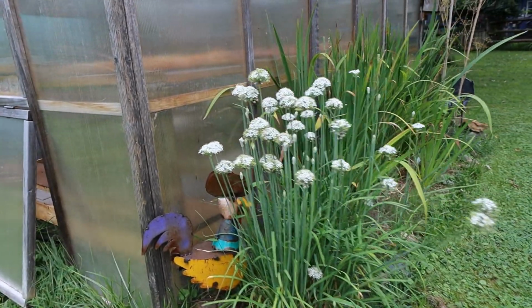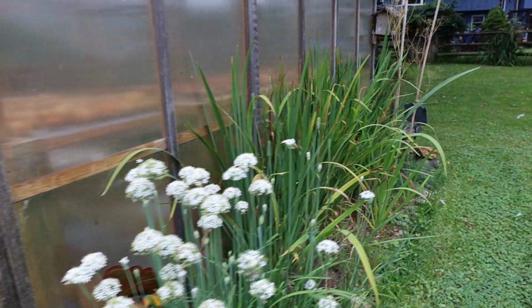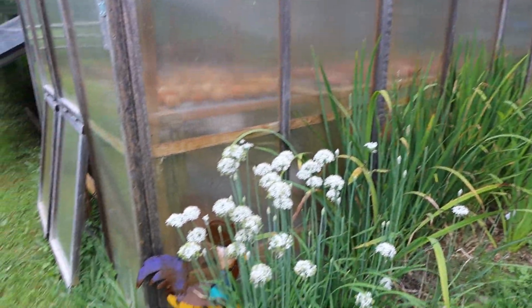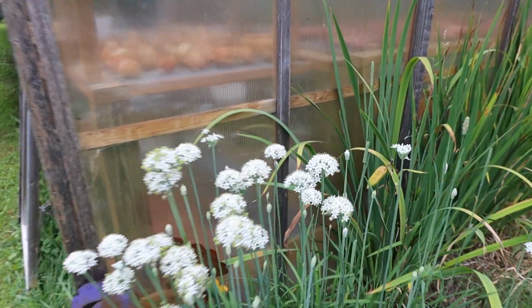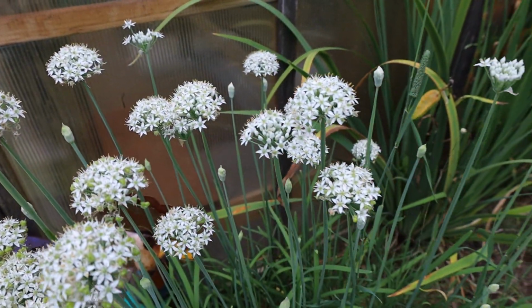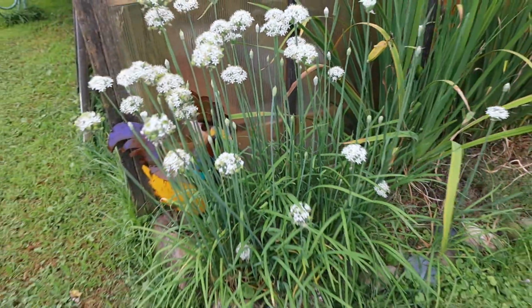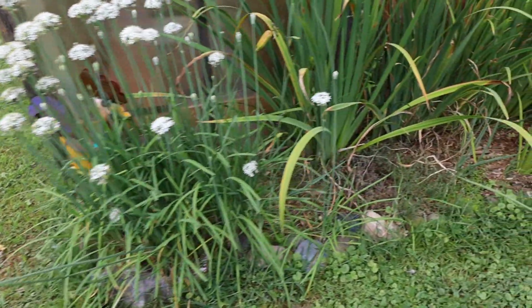So let's start down here where we usually start, and that's with the garlic chives and Mr. Coco keeping a good eye out on things. As you can see now, the garlic chives are pretty much in full bloom, as they're going to be. Some of them have still yet to bloom, but that's always a good sign.